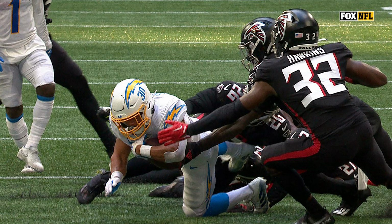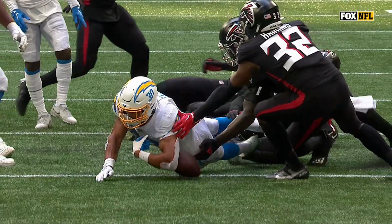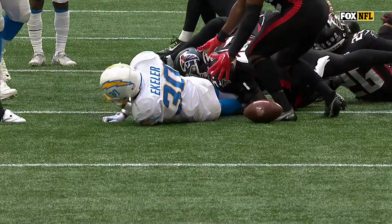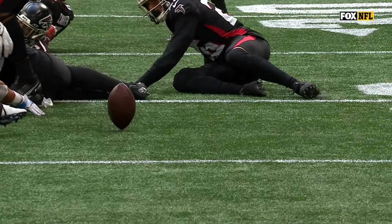There. I can't see who put their hand on the football, but was his knee down before it started coming out? That was Rashaan Evans that got his left hand on that football.